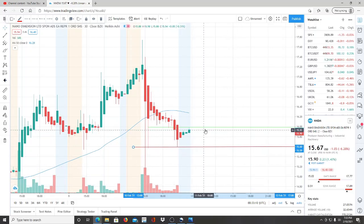Very important to watch the behavior as this pulls further away from the 50-day moving average. Now, the 50-day moving average is 1628. As long as we're below it, bearish territory. The moment we're above it, bullish territory. So right now, what the bulls truly want to do is cross the 50-day moving average and pull further away from it as much as possible.